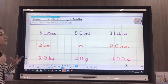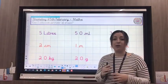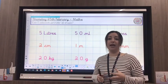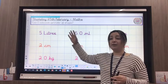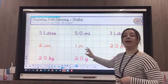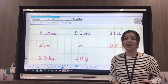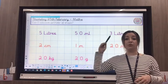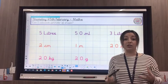Okay, so now I want to move on to circling which one is going to be the largest amount. So I've got 3 different questions for us to have a look at now. And this is going to be us identifying which is the largest amount. Now for the first one, we are looking at capacity. The second one, we're going to be looking at length. And the third one in pink, we are going to be looking at weight. So I've got 3 different units of measurement that we are looking at. And out of the 3, you are going to circle in your books, like I'm going to, the largest amount.